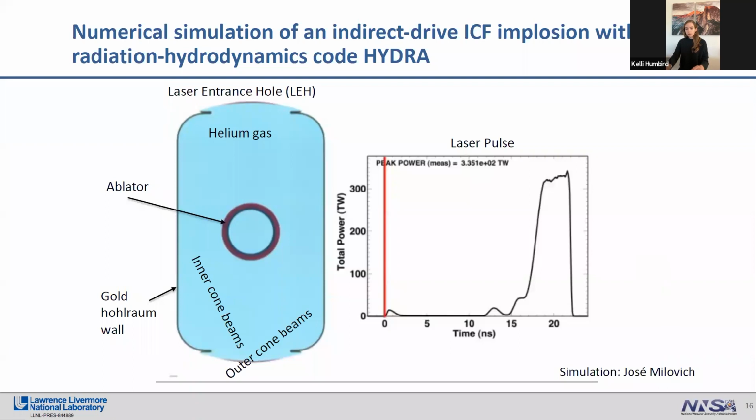This experiment is designed using these codes. And if you look at the figure on the right, you see what a laser pulse looks like. So this is how we actually deliver the energy from the laser beams of the NIF to this hohlraum. So we're looking at the power versus time here. And you'll see it's a very particular shape of laser pulse. It took a lot of work, a lot of learning over several years to figure out how to tailor these laser pulses to deliver the energy to the capsule in a way that results in good performance.